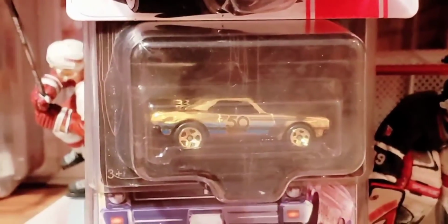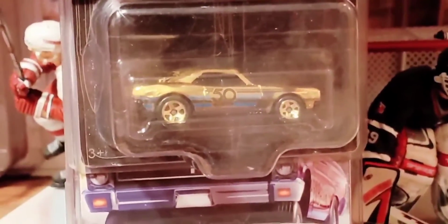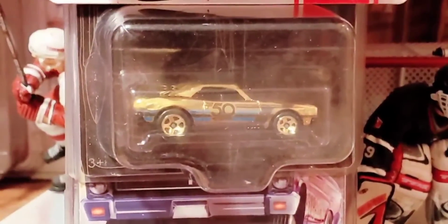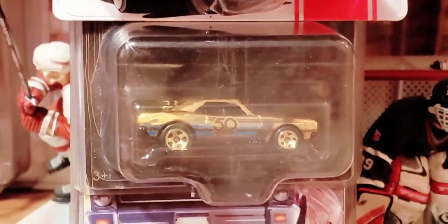I did say I might have failed to identify a small handful of Hot Wheels in the room, and well, here they are. This is a 67 Camaro gold chrome chase car. It's from the black and gold wave of 50 cars with the black satin finish and gold trim. And this was considered to be the chase car from the wave in the gold chrome finish.